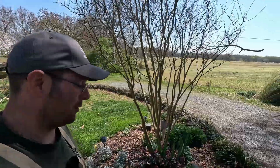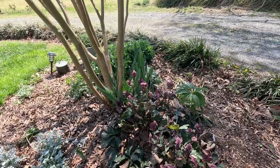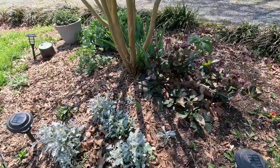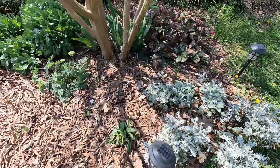Onto this next bed next to our driveway where we have a dormant crepe myrtle. In this bed, Kim has a bunch of hellebores. Anna's red and black onyx are over here. The peonies are just starting to come up a little bit. She has dusty millers, which are supposed to be annuals in our zones. Those are 3 years old though.